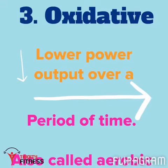Lastly is the oxidative pathway, categorized by a lower power output over an extended period of time. It's also called the aerobic system. A couple of examples would be taking the 200 or 400 meter sprint and now turning it into a 5K or 10K or even a marathon, or extending your workout time beyond a couple of minutes to several minutes, 20 minutes.